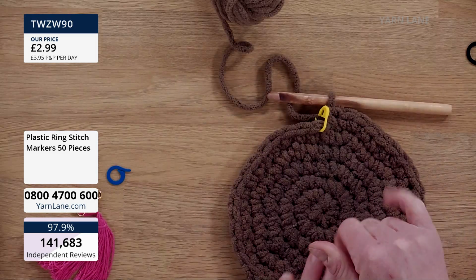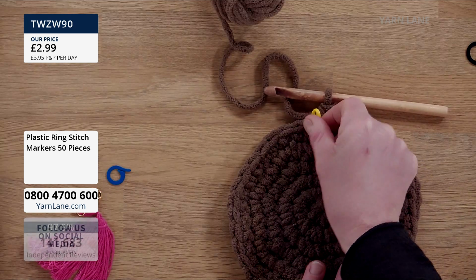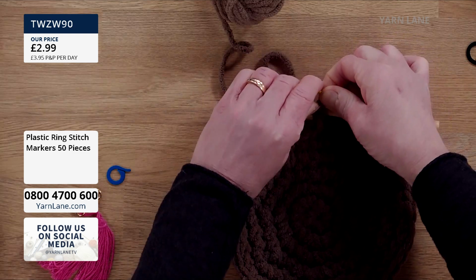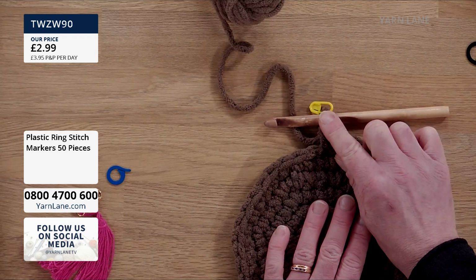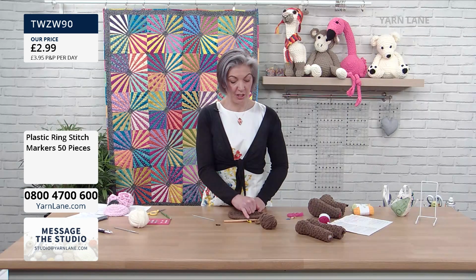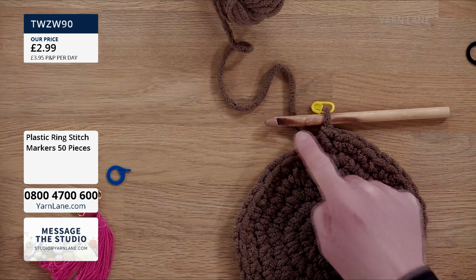So what I would do, I've reached this one. I know I've got to the end of the round. I'll take this off, and I'll attach it to the one that's on the hook. And that's marking the start of the next round. As you saw when we did the colour change, this top one is going to form the curve over the top of the first stitch in the round.